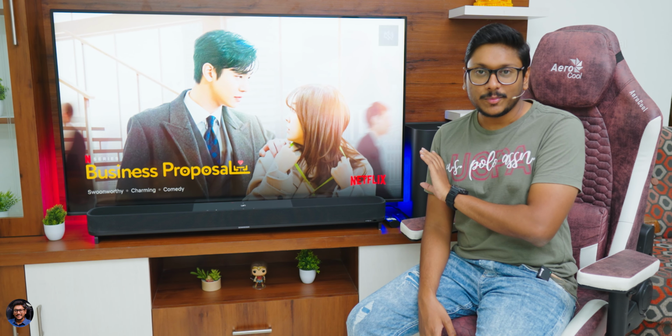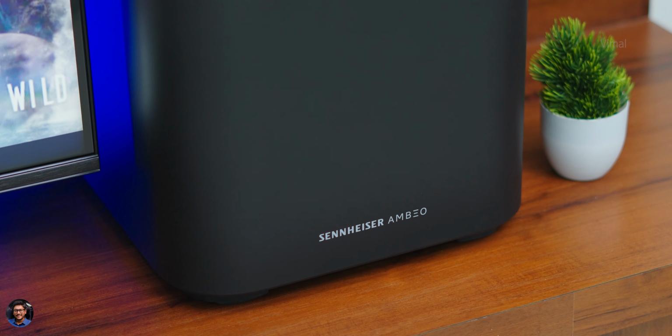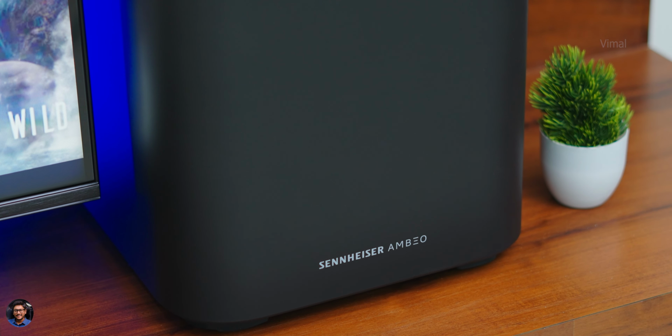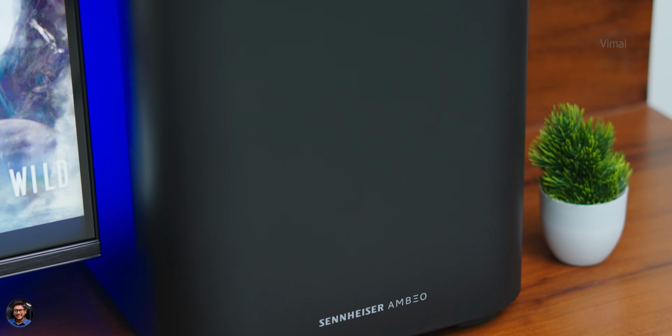And connecting the subwoofer is also a bit different. Now this is a wireless subwoofer, right? There is no wire actually going from the subwoofer to the soundbar. It connects wirelessly. First of all, you'll need to plug the subwoofer into your mains cord and press the setup button on the soundbar. It will automatically sync and connect, and that's it.